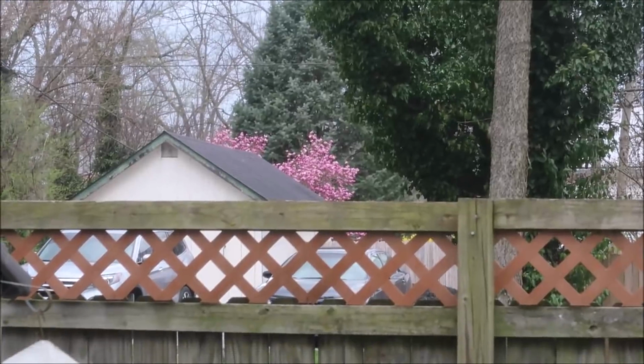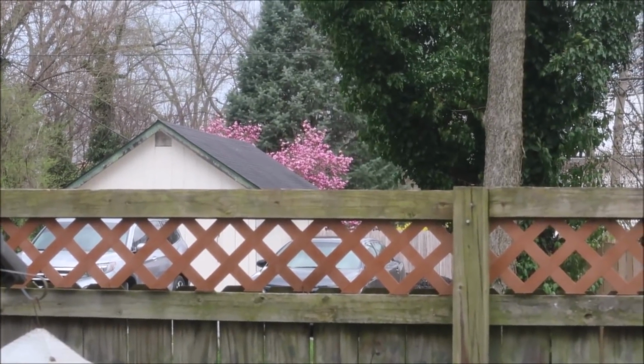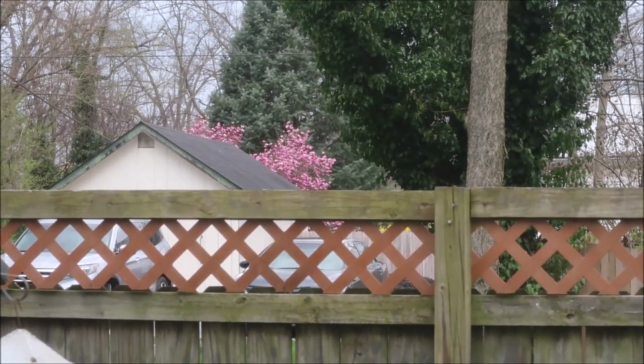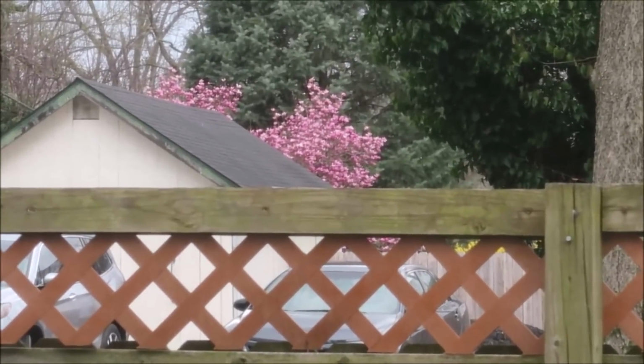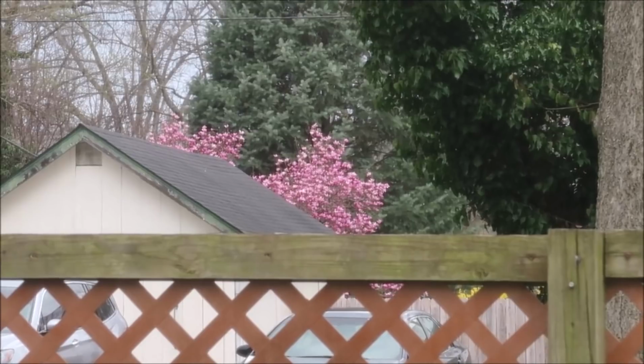That tree that we were just looking at, this is how it looks from the kitchen window. I can't see a lot of it, but I can see enough to know that it's big and beautiful, and that's why we walk through there.